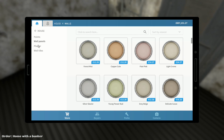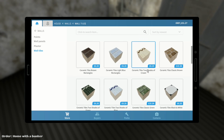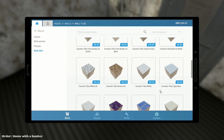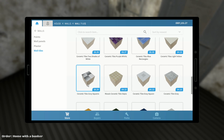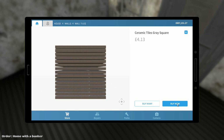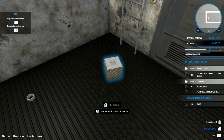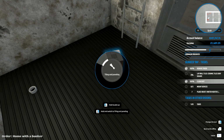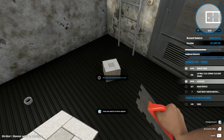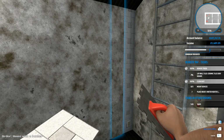I'm thinking I go to walls, I go to wall tiles, and I pick it out on here, because otherwise I'm going to get the wrong one. Grey square. It says ceramic tiles grey. No, grey squares. Ceramic tiles grey square. There. I think that's the one. I'm 90% sure that is the one that I want. So I go to there. Yes, that is the one that I want.